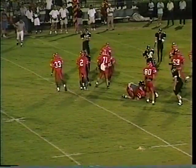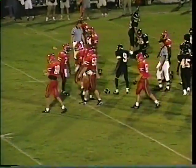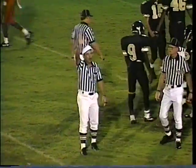What in the heck was that? Somebody did not know the snap. The count was on 2. Now moving back 5 yards, completely negating the nice run by Willie Johnson. That is a 2nd and 10.